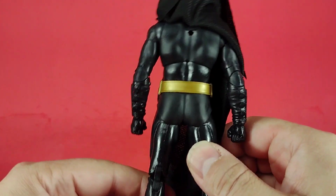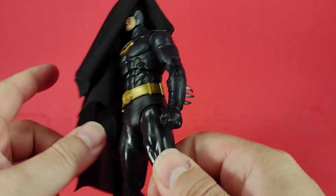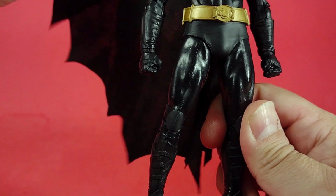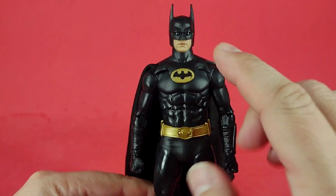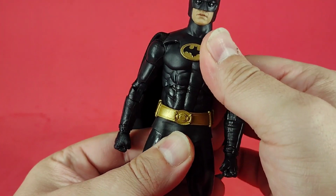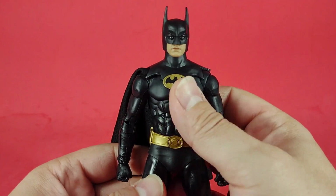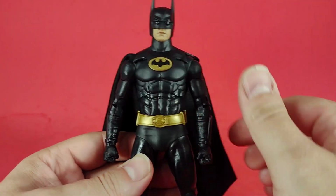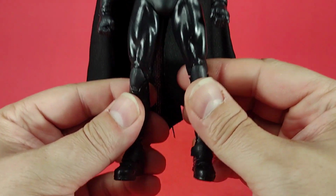Even on the back here, it's just very smooth body sculpt, and I love that. I really love that they just went with the movie feature for this. I feel like a lot of times McFarlane toys, they try to put their own spin on things, put their own mark on things, and they don't have to do that all the time. Sometimes they can just let the suit be the suit, and that's definitely something they did here.